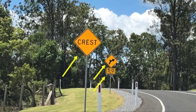And then again we have an advisory speed sign. This sign points out the recommended speed for good weather and road conditions through a hazard. This sign is seen with other warning signs.